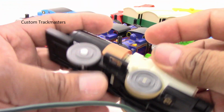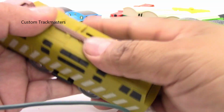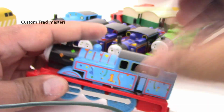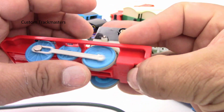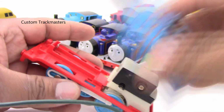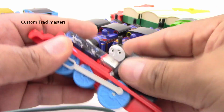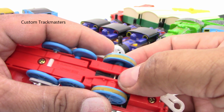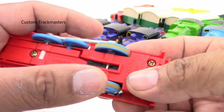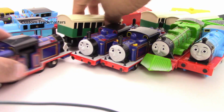Okay, and it's working. This thing is alive. Excellent. Next, at least the engine and the motor is working. Okay. See, that is a broken gear axle. Yeah, easy fixed. Let's go with the first Mighty Mac.